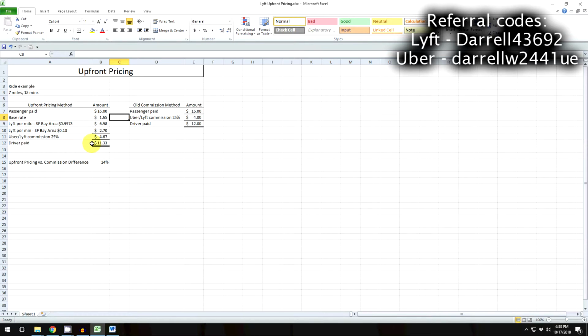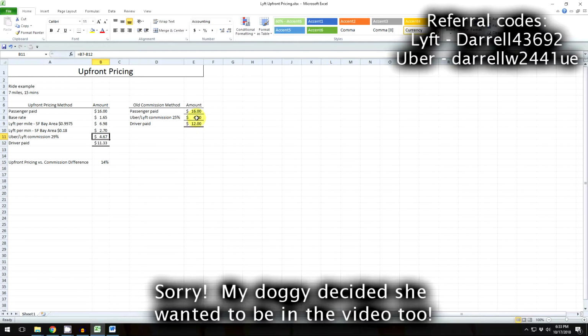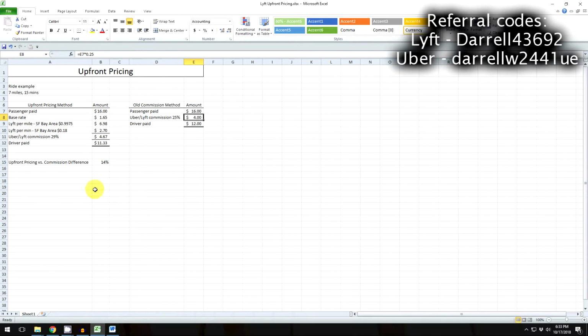So by doing this, just in this one example, $4.67 versus $4, Lyft is making another 14% on this ride just by doing it in this upfront pricing method. And this isn't even an extreme case either. A lot of times you'll see rides where Lyft or Uber take like 40 or 50% of the ride. You'll see this a lot in minimum fares or fares that are close to minimum.